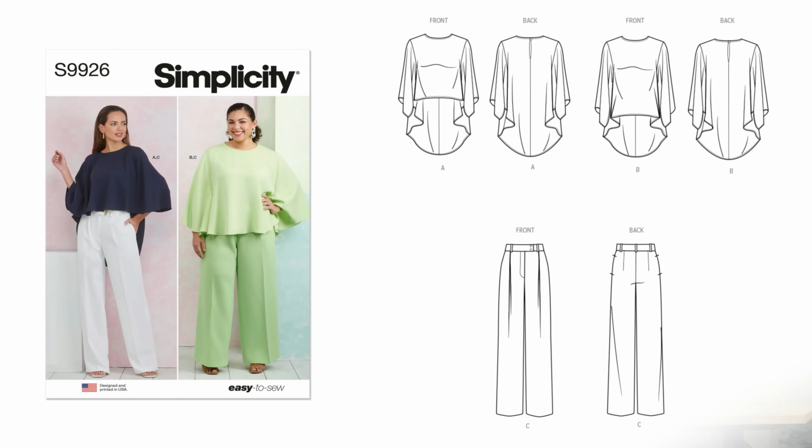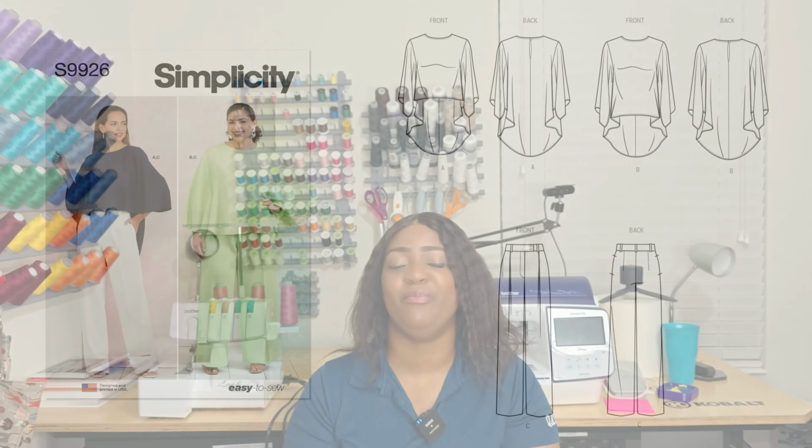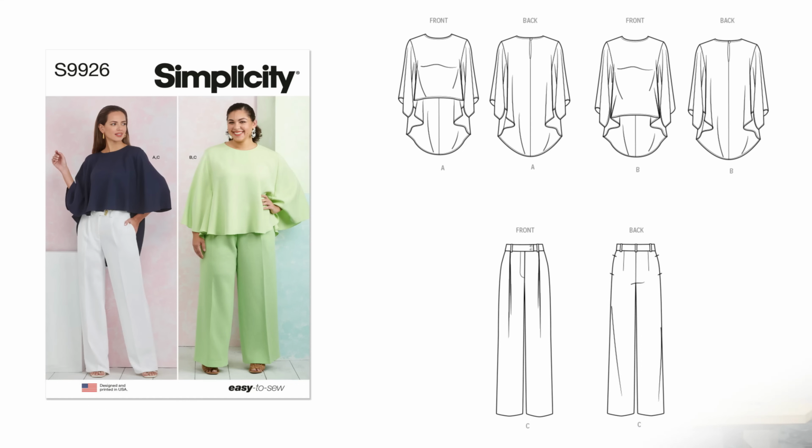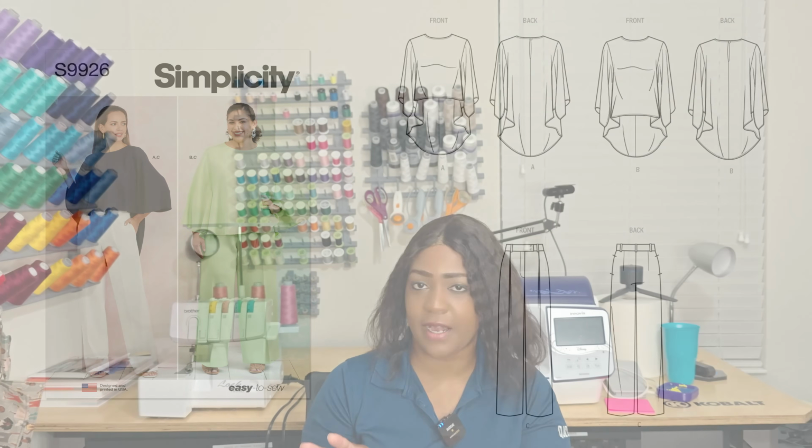Let's go ahead and get into the next pattern. So the next pattern is a pattern that I will definitely be picking up. It's a Misses top and pair of pants. It is $99.26. It is a crew neck top with cape elements, 3/4 length sleeves, high-low hem, and a keyhole back opening with button closure. Let me stop right here.